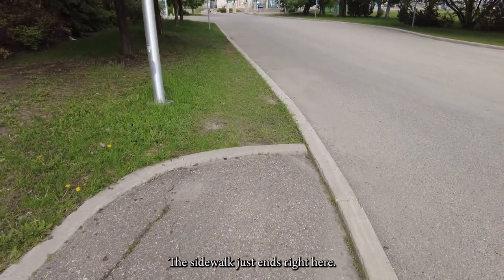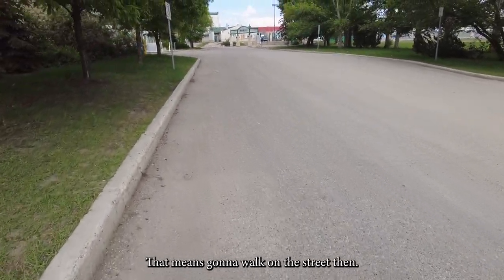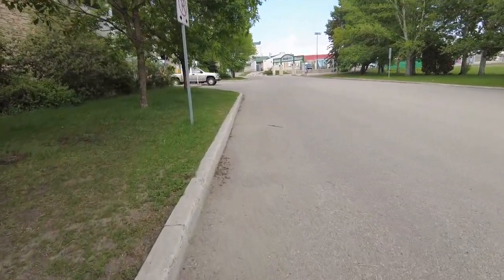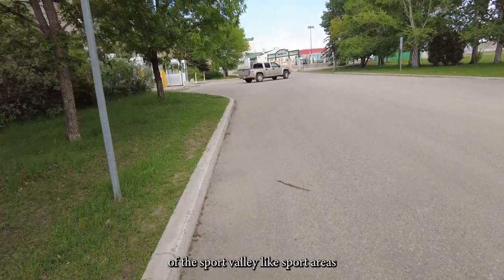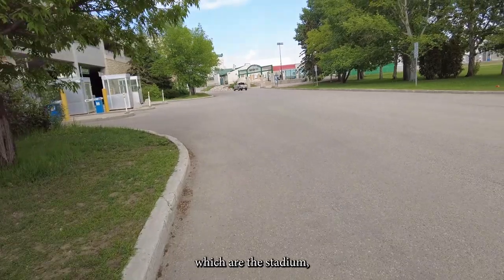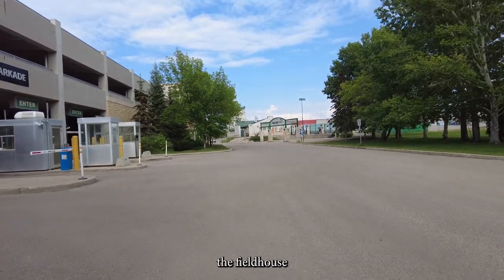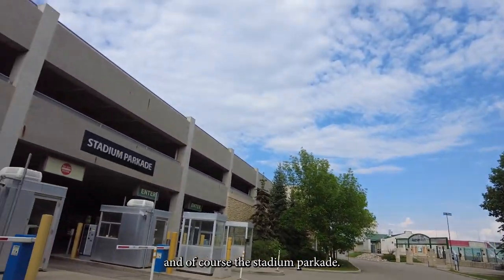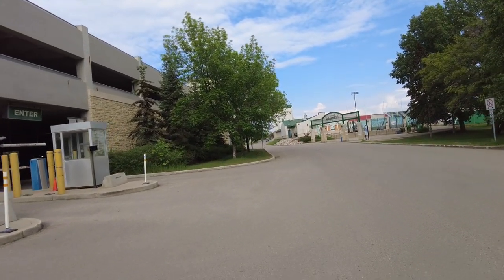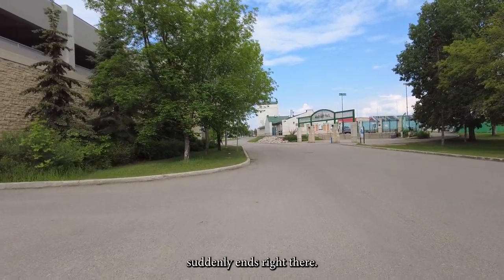The sidewalk just ends right here. That means I'm gonna walk on the street then. This is an internal and interior road of the sport valley, like sport areas, which are the stadium, set of stadiums, the field house, and of course the stadium parking. I love the fact that it just suddenly ends right there.